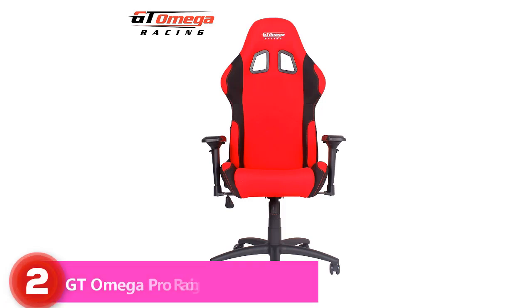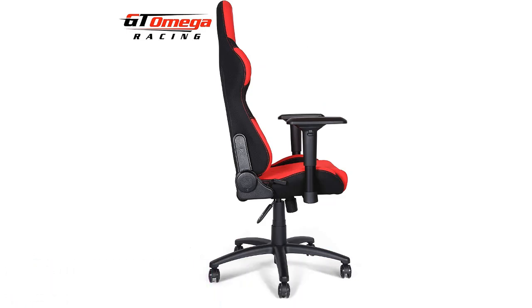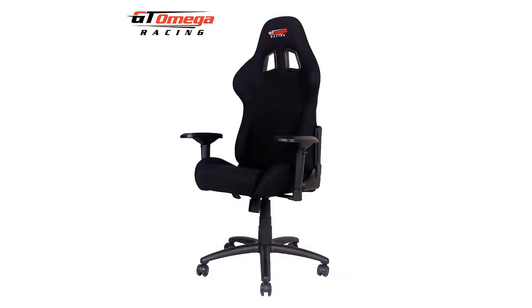At number 2. GT Omega Pro Racing Office Chair. The best gaming chair for comfort and price. Quick to build. Slim seat might not fit all. No slouching allowed. Quick to build, you should be able to move from unboxing to sitting within 25 minutes, and sturdy, this is a compact and efficient gaming chair.